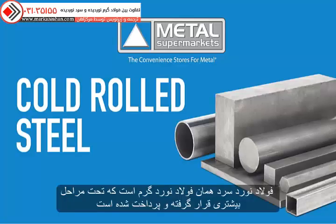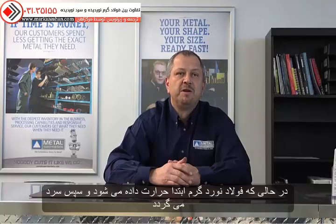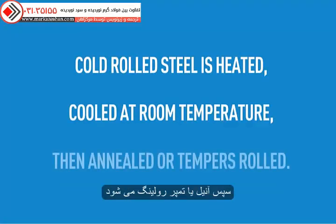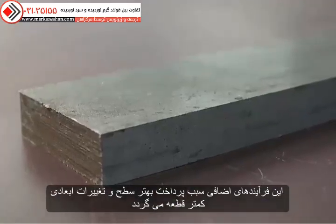Cold-rolled steel is essentially hot-rolled steel that has been processed further. While hot-rolled steel is heated then cooled, cold-rolled steel is heated, cooled at room temperature, followed by annealing or tempered rolling. These additional processes allow for a wider range of finishes and closer dimensional tolerances.